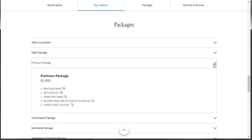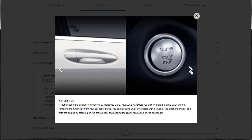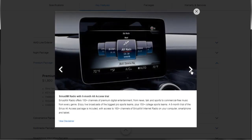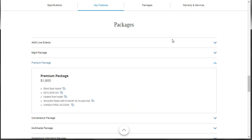There's a premium package. It's $1,800. It gives us the blind spot assist. It gives us the keyless go. It gives us heated front seats. And it gives us the Sirius XM radio with a 6-month all-access trial. All right. Oh, and here it is. Hands-free access. This is what I was talking about, where you could kick your foot underneath the back bumper, and now it'll open up the rear tailgate. All right. Gotcha. It's bundled in the premium package, which is $1,800.